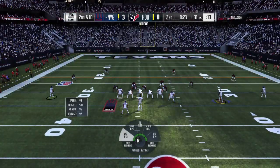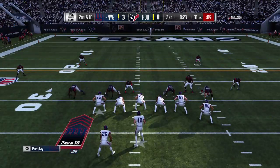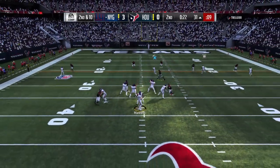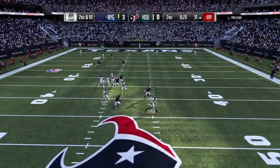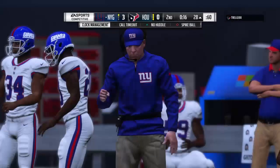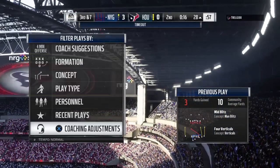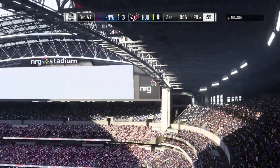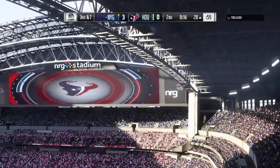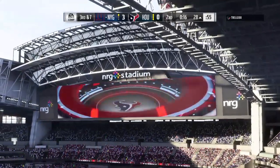There goes 56. 27's to Sam. Manning will try again on second down. Flushed out right, he dumps it off to Barkley, and he'll go down at the 28. And a stoppage here, a timeout before this third down play takes place, as they stop it with 16 seconds to go in half number one.